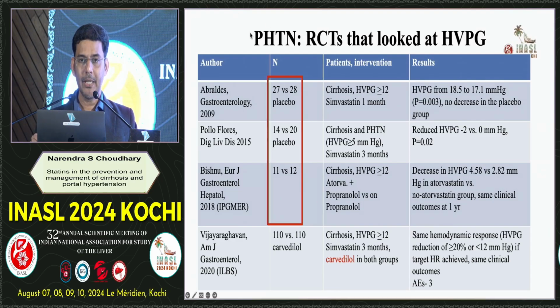Data on portal hypertension. I will quote only randomized control trials that have looked at HVPG, a small number: 27 versus 28 in placebo, 14 versus 20 placebo, 11 versus 12. In these studies, mainly simvastatin is used. One study has used atorvastatin, it is from Kolkata, Vishnu et al. So HVPG decreased by 1.4, HVPG decreased by 2, HVPG decreased by approximately 2.